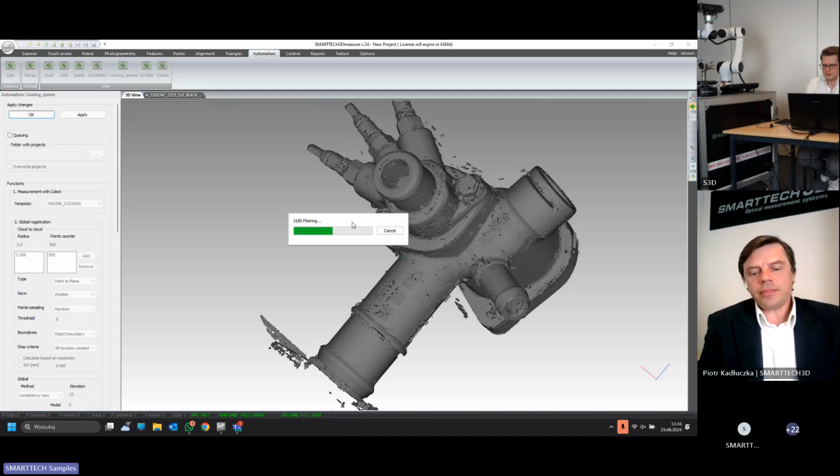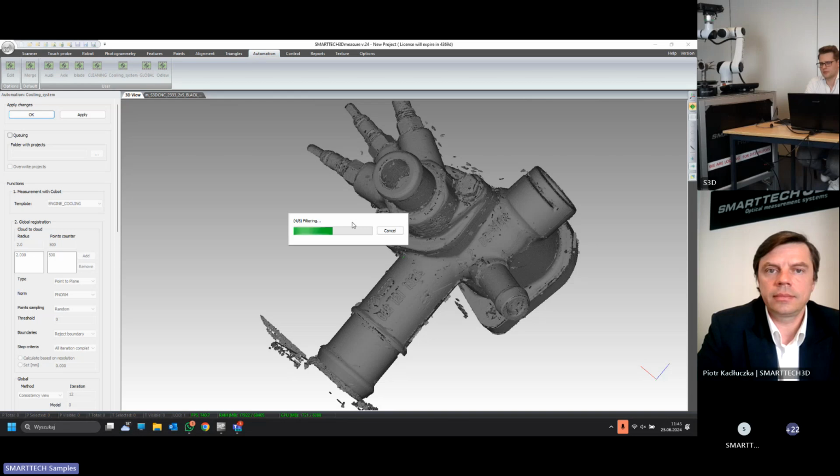Another important and unique system is one scanning samples for the automotive industry. This is actually a part of the cooling system for the engine in the Audi and Volkswagen group. We didn't need to spray it. It's a metallic part with some small surfaces that are quite reflective, but for that object, we didn't need to spray it, thanks to the possibility of changing the angle and scanning the sample from many different angles. This is another advantage of using such devices.